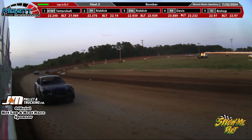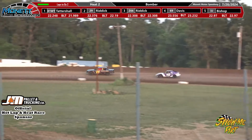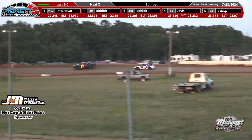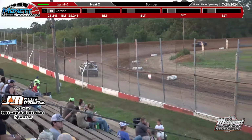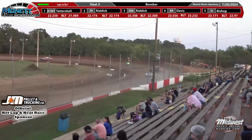Two laps to go here in Bomber Heat Race number two. Will Tatershaw out front of this thing. Darryl Riddick in that second spot. Coming out of the white flag, one more time around for the 81 of Will Tatershaw.